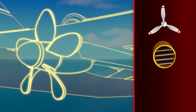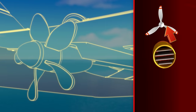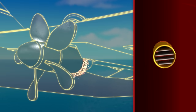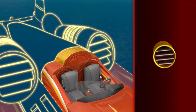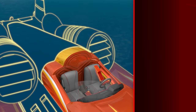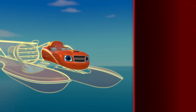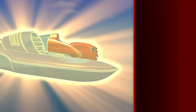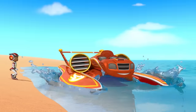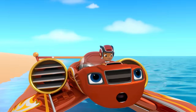Now, drag over the propeller. It spins to push the boat forward. Propeller! Last, drag over the powerful engines to make the boat go really fast. Engines! Oh, yeah! I'm a Thunderboat Monster Machine! Hop in, AJ, and give me some Thunderboat speed!